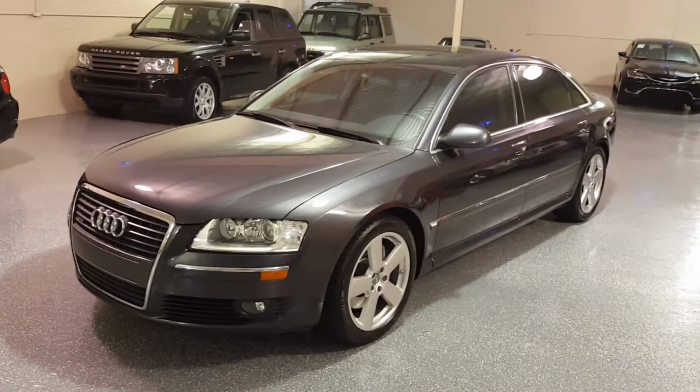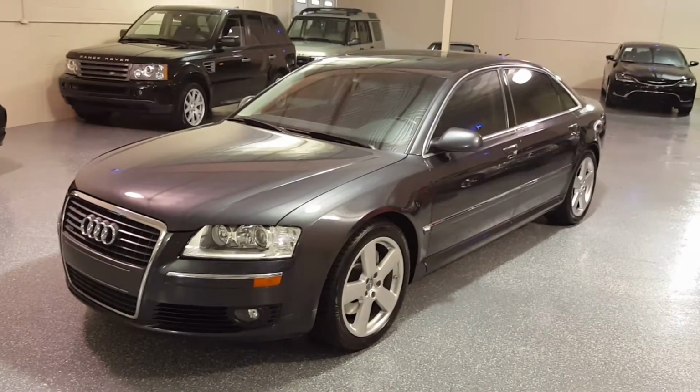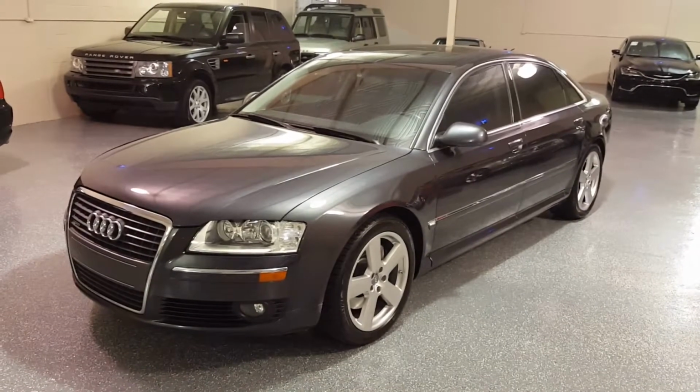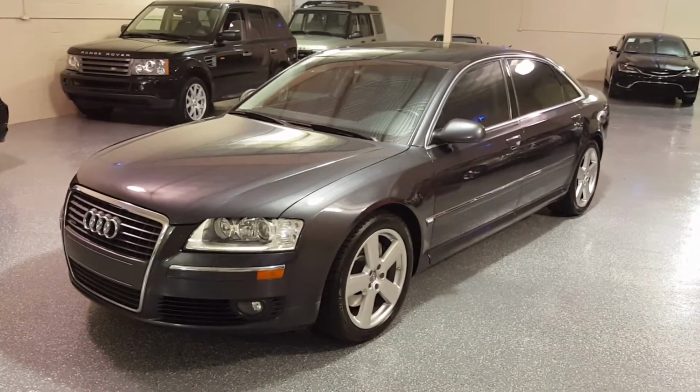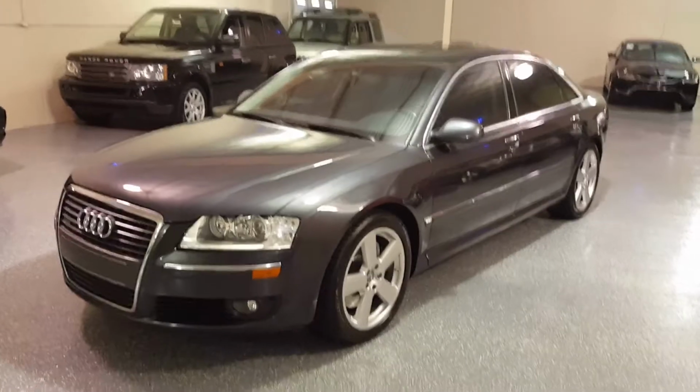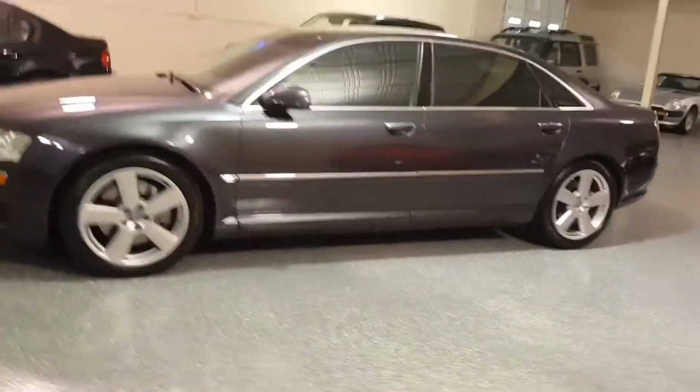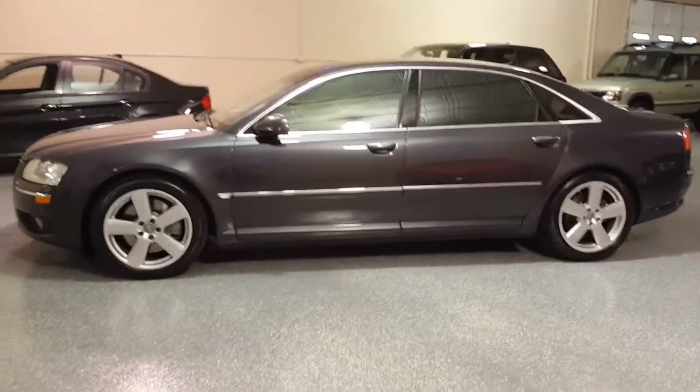This is a 2007 A8L Audi. The color is night blue pearl with black leather interior. The A8L is the long wheelbase. It's almost like a limousine. Has a lot of room in the back seat.